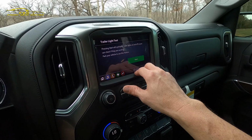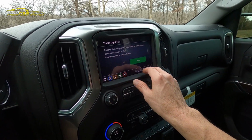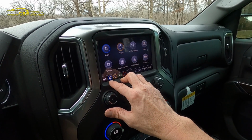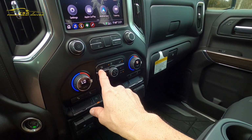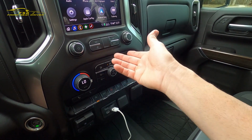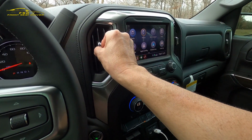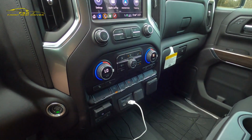It says press start will cycle your trailer lights on and off so you can check to see if they're working. Park your vehicle to use this feature. We do not and are not. It does have, of course, your ventilation, if you want it on your feet, if you want it coming directly out of the vents. These vents are pretty good, left, right, back, forth, just like pretty much any other one.